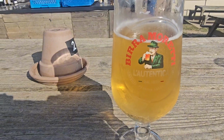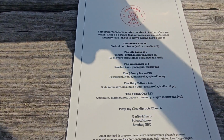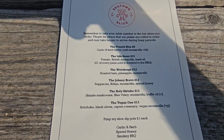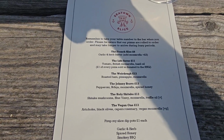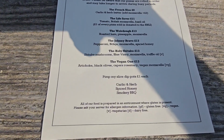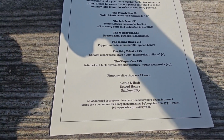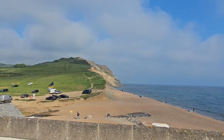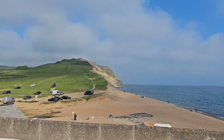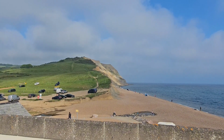That's going down nicely, and this is the Seatown Slice menu with some interesting names as well, quite comical, and you can choose a dip to go with it if you please. So that would be the next part of the coastal path, so you never know, I might come back and carry on.